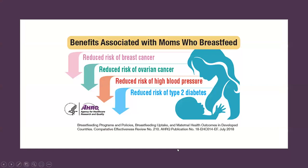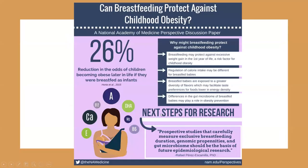These are the benefits for moms that are associated with breastfeeding. And these are some of the benefits that you see in relationship to obesity. And we have definitely seen childhood obesity's rise directly correlated to formula feeding increases in the 70s and 80s. And then as we saw increases in breastfeeding, we can correlate that to reductions of childhood obesity.